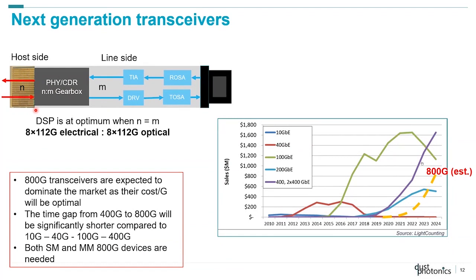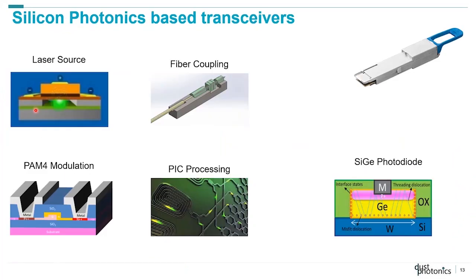And therefore, we can realize that the 800G transceiver, 8 times 100 electrical to 8 times 100 optical and vice versa, is going to be very effective in terms of cost per gigabit. And this is why there's a very strong push in the industry to obtain those 800G transceivers. And again, this is also part of the MASSTART project.